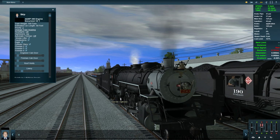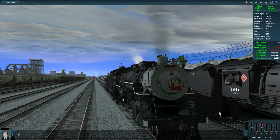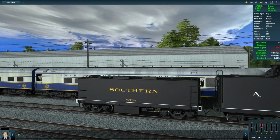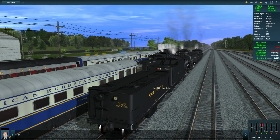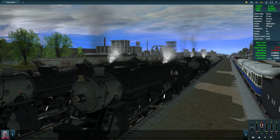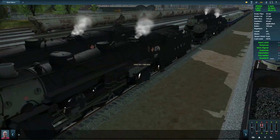So the only difference between version 1 and version 2 is version 2 has a lighter color smoke box and the 2-bulb headlight. And then also we got the Southern extra water tender, the WT52. And just to show a comparison, the difference between the original 290 and the Excursion version is the tender, pretty much.